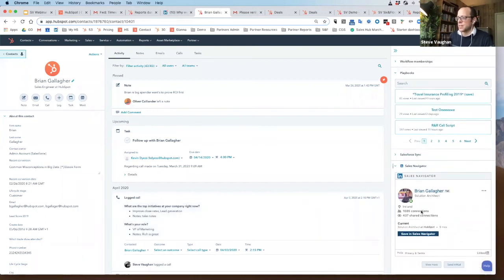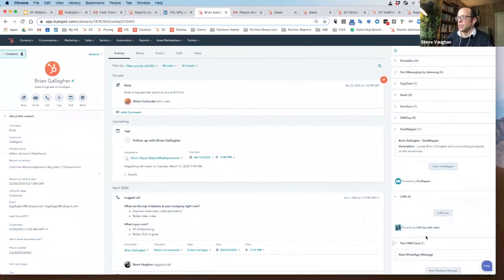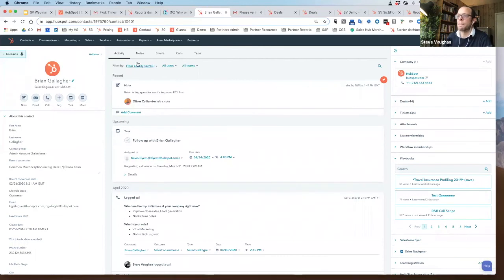We have a Sales Navigator integration. Again, if you're working from home right now and you're trying to think through how to follow up your different leads, you're going to want to use a lot of LinkedIn. And so here with Sales Navigator, you can connect with the person, message them, and see who they are and all the rest. A really helpful little tool that I use a lot. And there's various other data you can bring in.